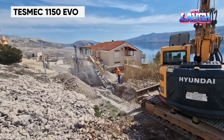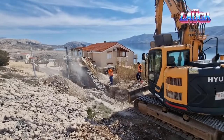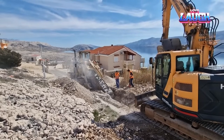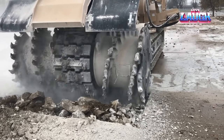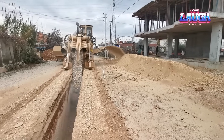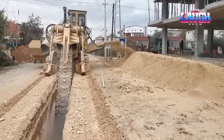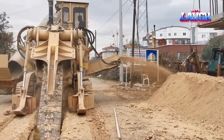Tesmec 1150 EVO, a rocksaw trencher redefining excavation for fiber optic networks, electric cables, and small pipelines. Boasting a robust 451 horsepower engine, it digs up to 12 feet deep and 42 inches wide. The intelligent Trenchtronic 5.0 control system ensures precise operations, maximizing efficiency.